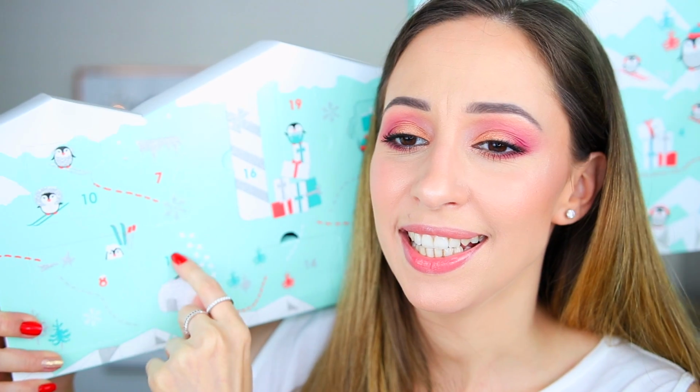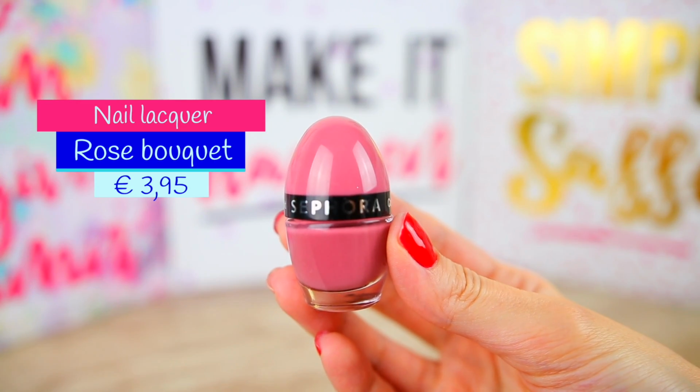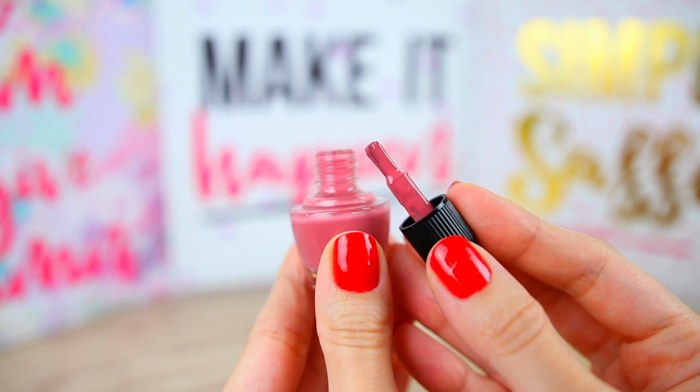Door number 18 is the cutest. And it is a lipstick? Nope. This is a nail polish. We have 5 milliliters and the shade of it is Rose Bouquet. And we have this very light pink mauvish shade. Oh, we have 2 cups. Okay, let's see the color. This is a very nice nail color for the season.